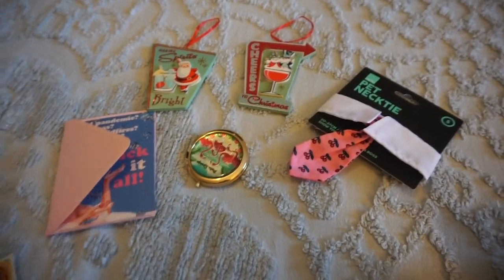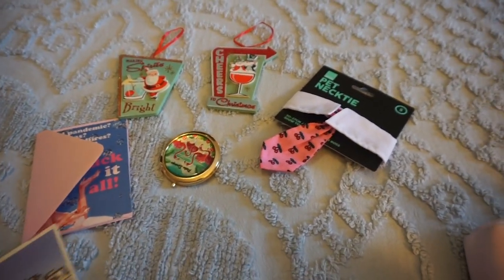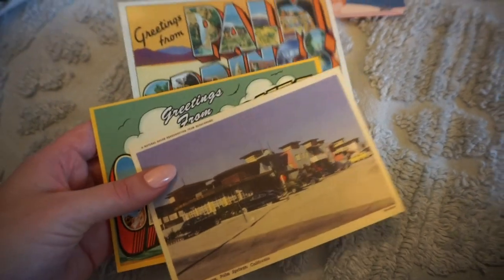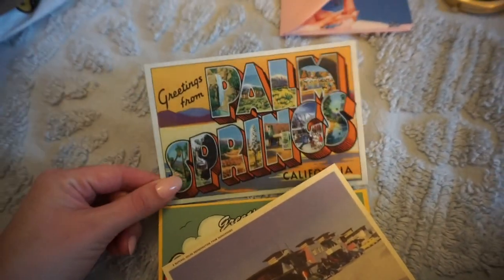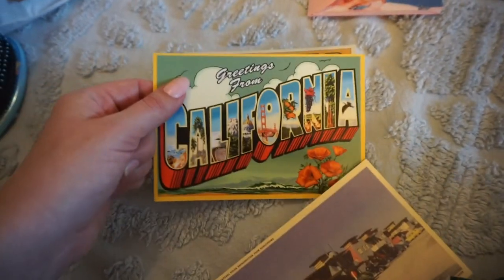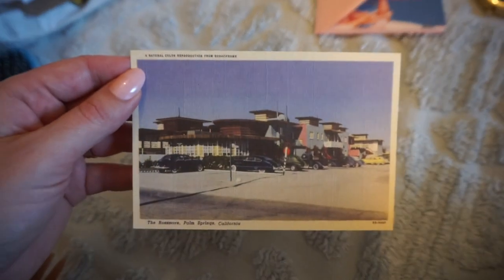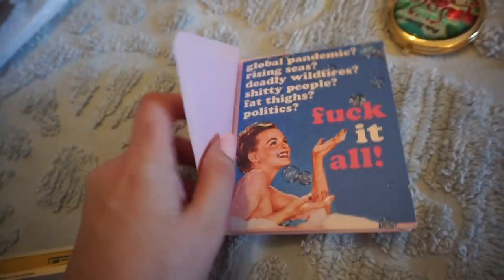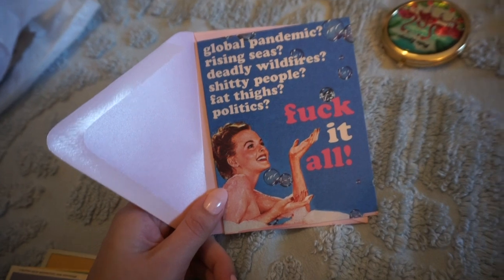But before I sign off this vlog, I was going to show you the souvenirs that I got. I didn't do much shopping at all while we were there, but I just thought I would show you what I did pick up. I got some postcards. Most of them I already sent off to my pen pals, but I got myself some for memories too. I love these retro style postcards with the big letters. So I got some of those, and then this is an old picture of Palm Springs. Really cool. And then this has some profanity, so brace yourself. But I thought this card was so cute.